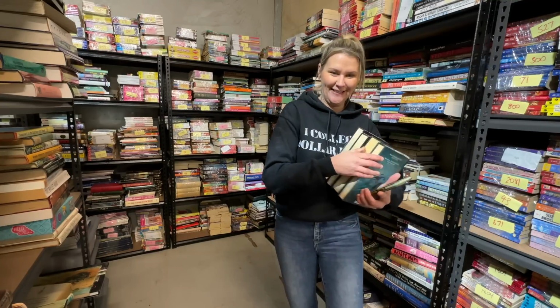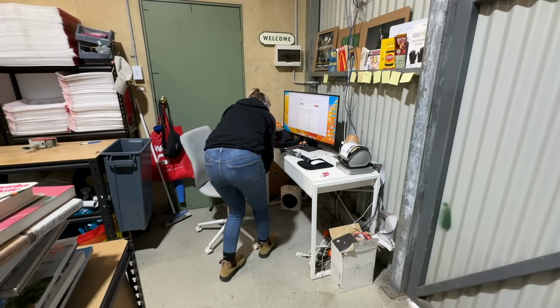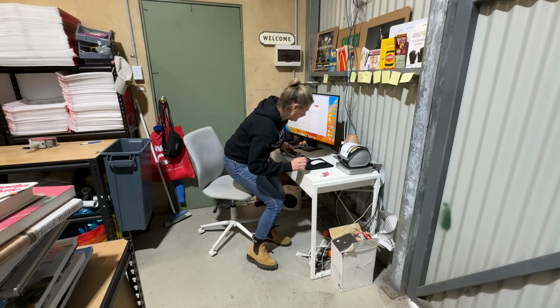There you go, $47.16. Now I have to put this heater on because it's freezing when I'm not moving around. I like the heater on.